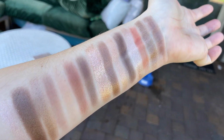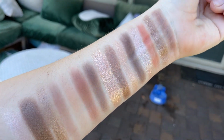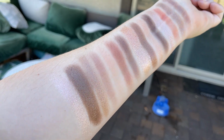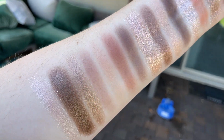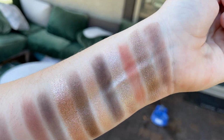All right, so these are what the swatches look like. Again, you can see a little bit more of the depth, a little bit more of the sparkle. And that's Remy in the background, huffing and puffing.